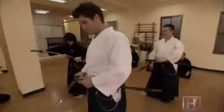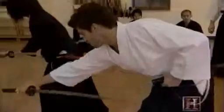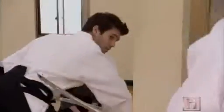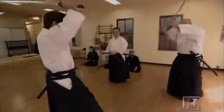You ready, Bill? You ready to sense my attack? I can smell you coming. Yeah, and when you look at the opponent, pull the sword and hit the upper arm, that's it. Boom. And then do not let him escape your lethal blow.